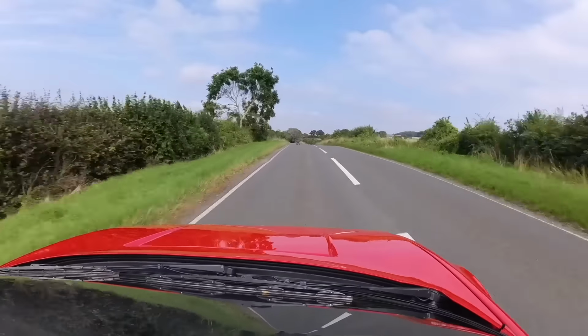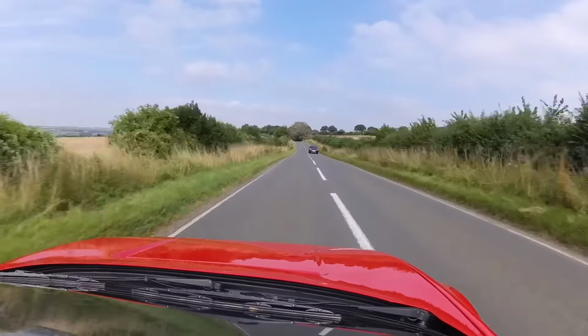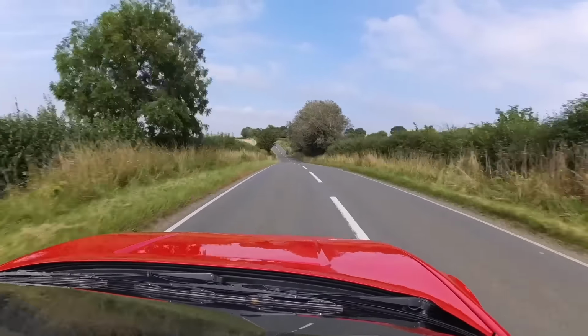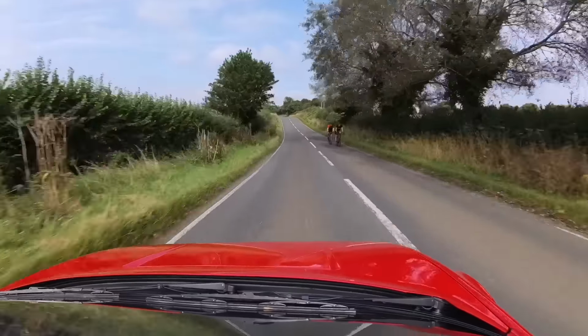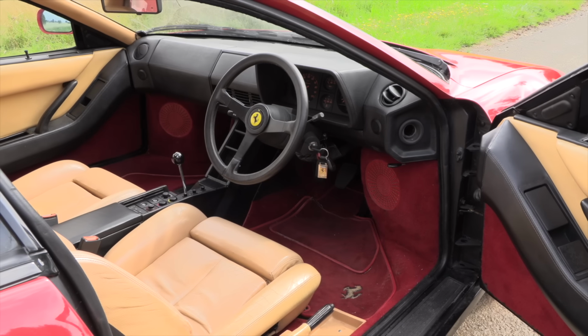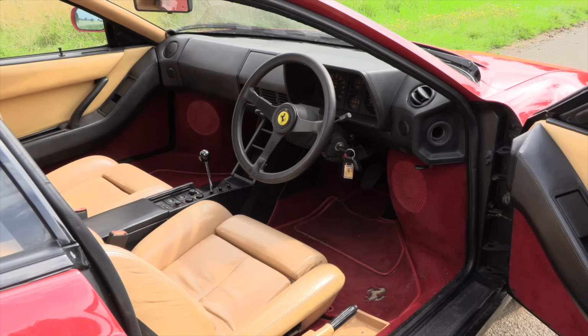Aside from the gearbox, I mean, the ride is absolutely amazing. It's really, really good. This is a very wide car, and it seems to be able to have that trick as a result. It doesn't really lean that much in corners, and yet it rides incredibly well over anything but the biggest bumps. It's also really pretty comfortable, as I've said, in terms of the interior.